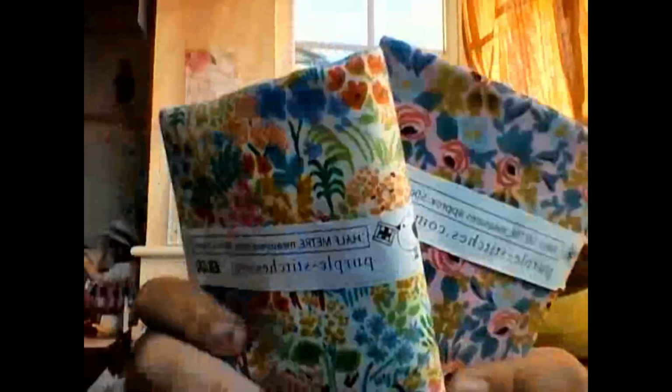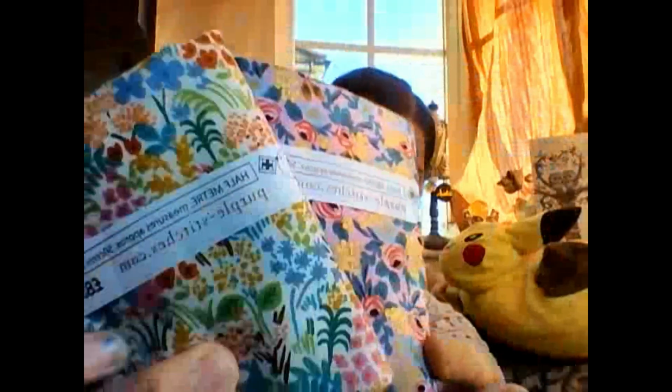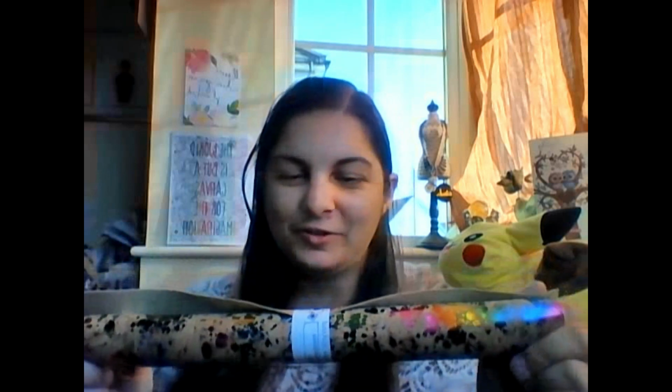But I also picked these up whilst I was there. So this one's got like gold flecks on it, and then you've got a lovely sort of cottage garden, I guess that one is. This one's more of a rose pattern print. So they're both from Purple Stitches. And then I also picked up some rainbow foiled cork. Look at that shining. And I think that's going to go towards a bag, but I'm not sure what type of bag yet. I've seen an NCW made in this. Now, I would love an NCW made in this, but I don't think I'm willing to make one with the cork fabric. So, watch this space. I don't know what it's going to be yet, but it's going to be something I can use quite a lot.